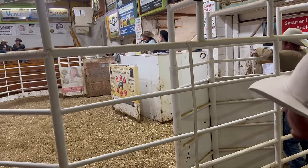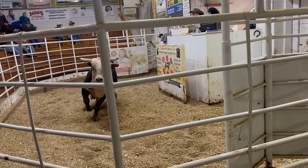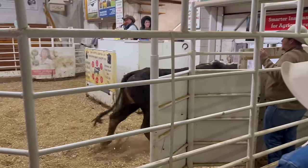So we're running our cattle through here. Yeah, we remember him. Bucky out there, guys.